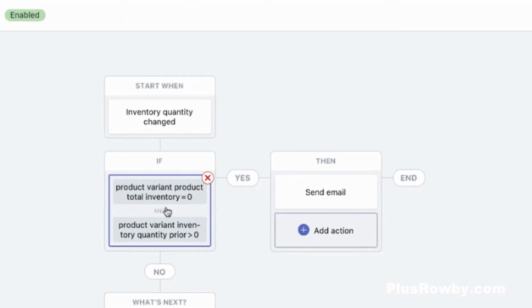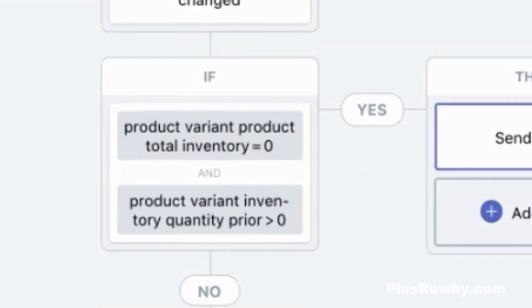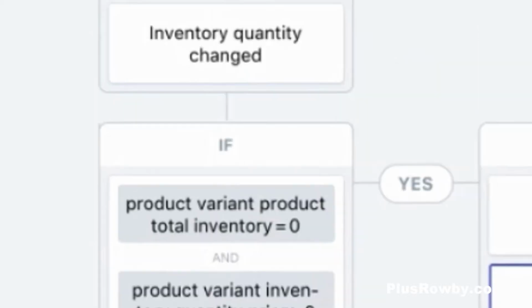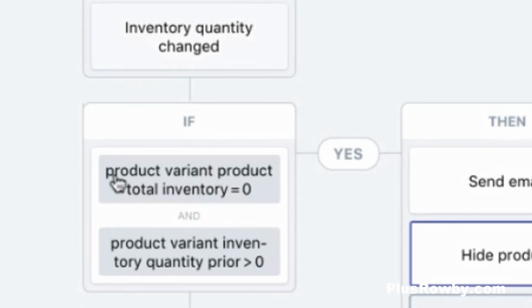So if we pop in here just to check it out in detail, what it's going to look for is whenever the inventory quantity changes on a product variant, it's going to check and say, is the product variant total inventory now equal to 0? And the prior inventory number was above 0, so it's really looking to catch that case when it goes from 1 to 0 or from 5 to 0 or something like that.